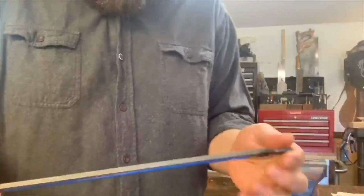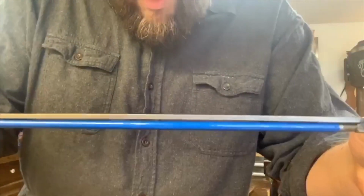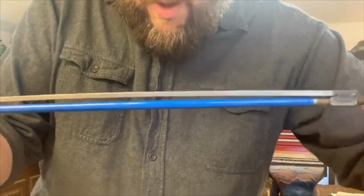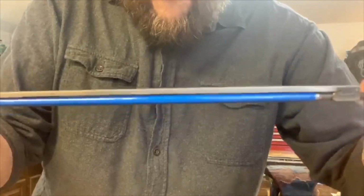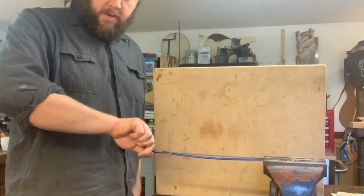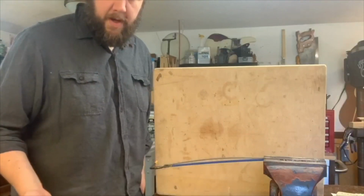There are different kinds of truss rods. This is basically how most of them work: there's a flat steel bar on one side, round on the bottom. As you turn this nut, it compresses the bar and either back bows or gives you more relief. The most common problem is you would have too much relief in the neck because of tension. A clockwise turn, the rod will work against that tension and straighten your neck back out.